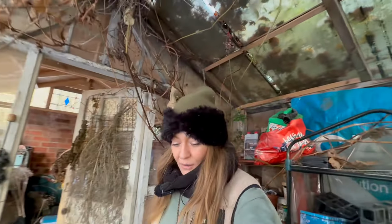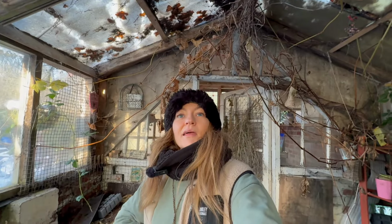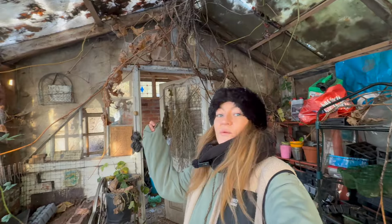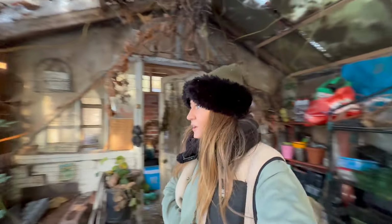But I'm going to give this grapevine a proper sort, I think, because it's starting to leak out onto the top too much. And I really want to train it that direction rather than that direction, because that direction is my shed, which is covered, whereas this is actually blocking out all of the light from the plants I do actually want to grow in the greenhouse.